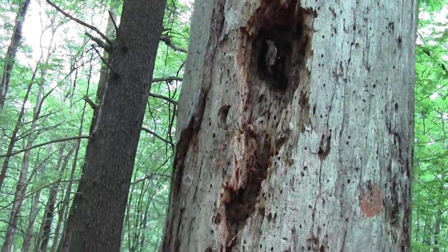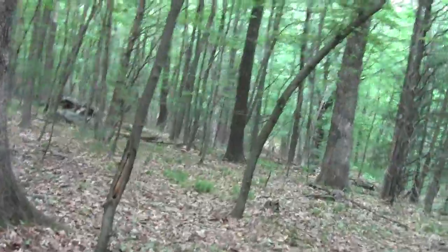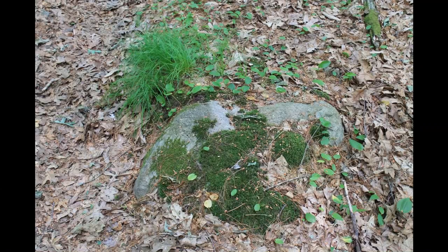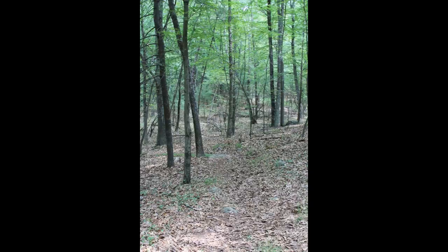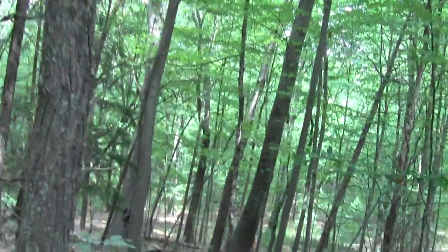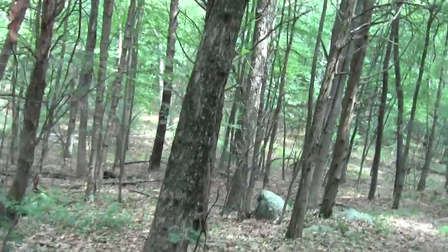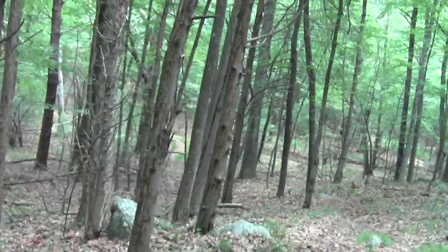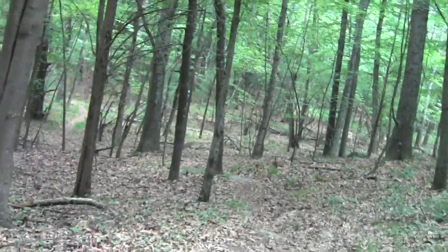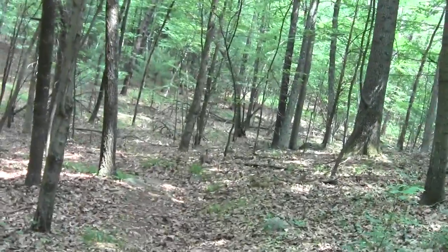Anybody home? Looks like another popular drumming log for the woodpecker community. All right, so curving we have kind of a switchback trail pattern. Nice, pleasant little slope, not too steep.